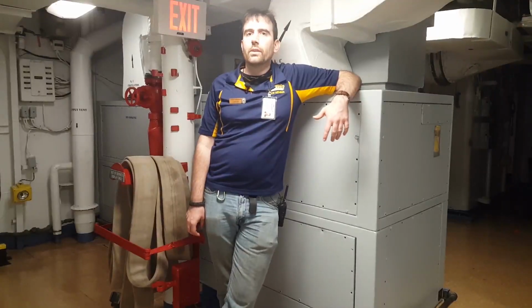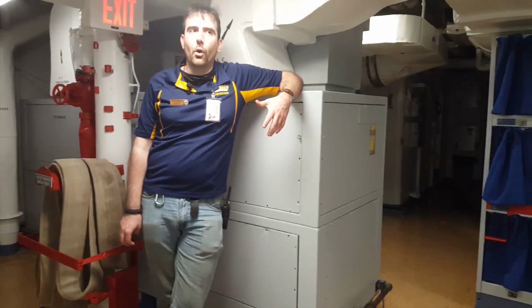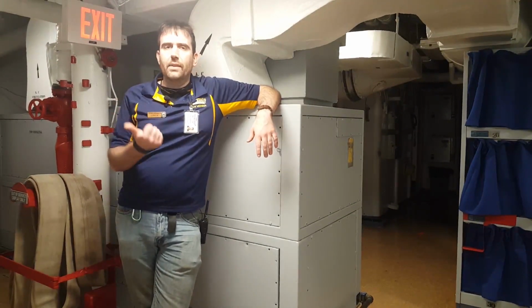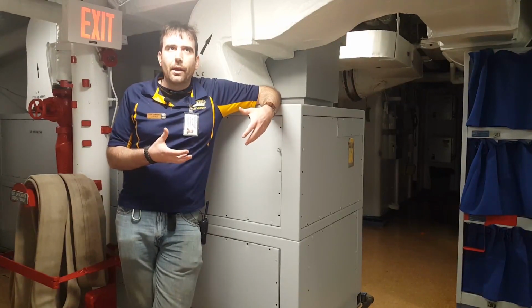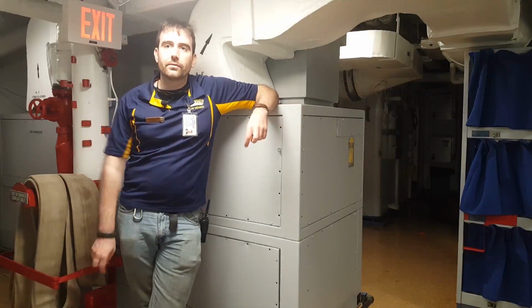So right now we're in one of our forward berthing spaces, which was recently restored and opened. In order to do that, we had to do a number of things. So first off, we have agreements with both the Navy and the US EPA on how to make sure the environment is safe before we start letting visitors through.